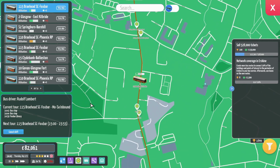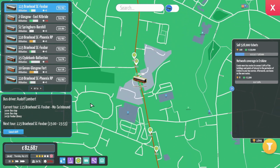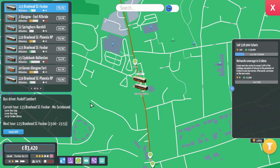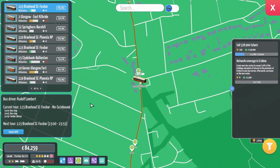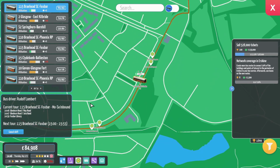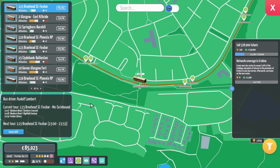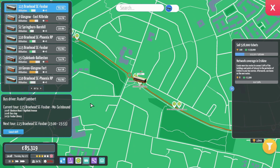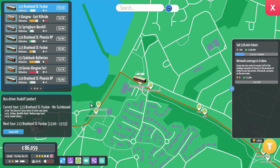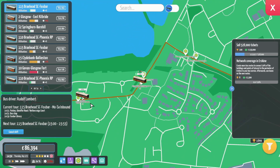So do the outbound or the Paisley bound run on a 115, and then the Renfrew bound run on a 110. Nearly called it the 105. Again, the 105 is going to be a Glasgow orbital service. But this is doing quite well. I am very, very happy with it.